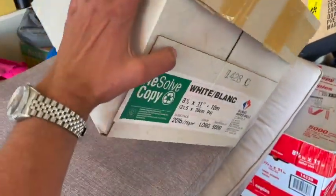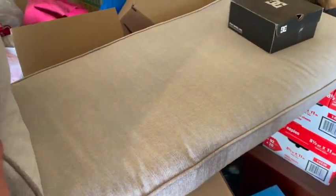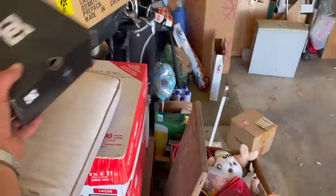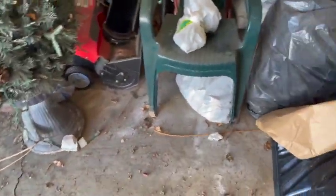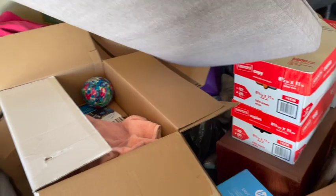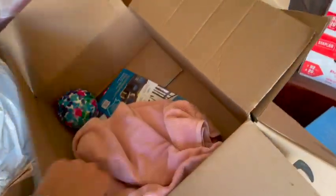Okay, let's see what we got. Empty box. We'll keep that for putting stuff in. This is the cover, I think, for that chair over there. And we'll keep that aside because we could probably use that. Another empty little shoe box. Off it goes. Let's see. A towel, dirty towel.